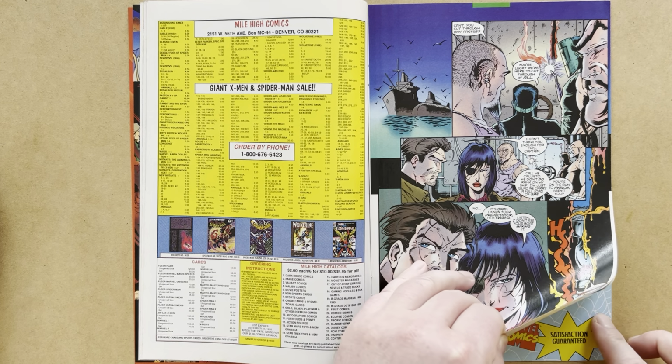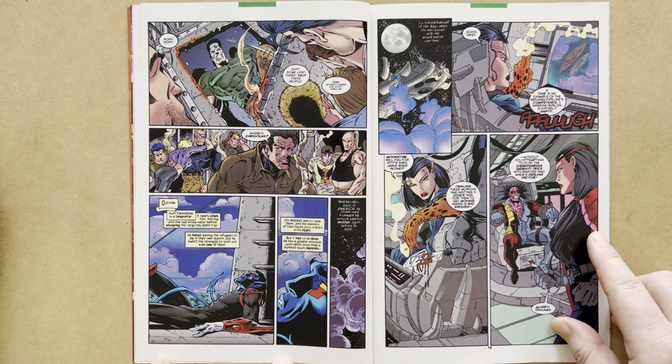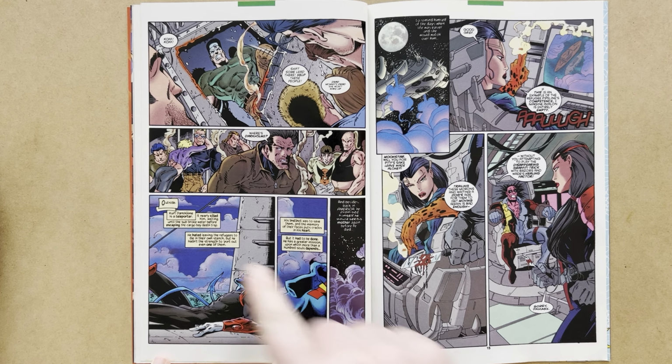Now they're cutting through the door here. So what are they going to find? Well, they find everyone dead, or some of the people are dead. Not all of them, but some of them are. And Nightcrawler's gone. And where is he? He's outside on the surface of the submarine.